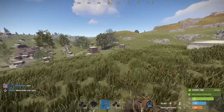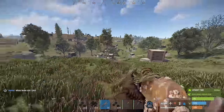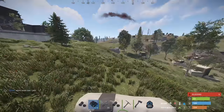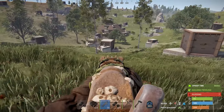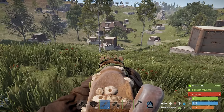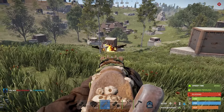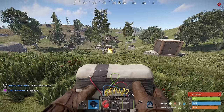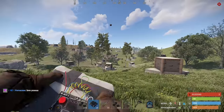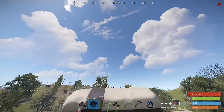These turrets are causing me such harm. I really should get rid of them, shouldn't I? Can I, like, launch C4 that far? Yeah! No! Where did that go? Is this the efficient way of getting rid of turrets?